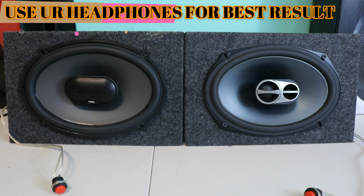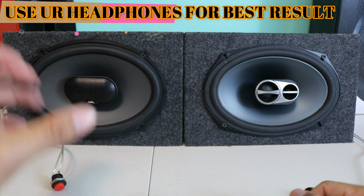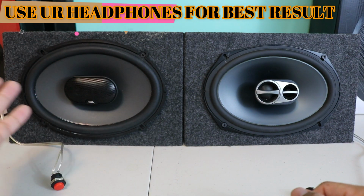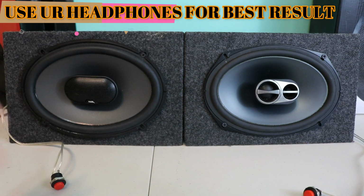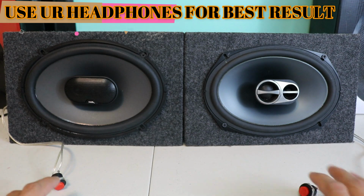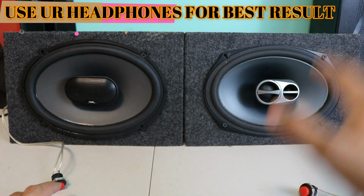See that, what I'm talking about? Yeah, on the microphone it's very hard to hear, but make sure you guys use your headsets. So JBL, this speaker is something else, guys. I'm not advertising. I paid my hard cash. There is no advertising bullshit, all that stuff. This is my honest review.